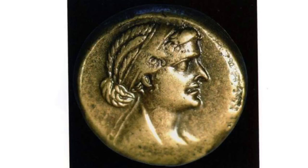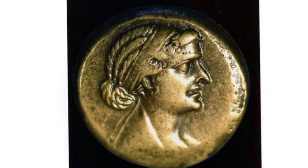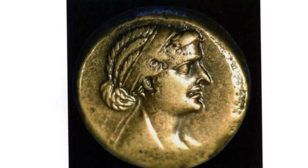But we have very little idea of her physical appearance. Cleopatra was never spoken of as being beautiful. She was spoken of as when you met her, you fell in love with her because of who she was, not so much because of what she looked like. And the closest idea we have of her appearance appears on these coins that she had minted when she was in power. And she ruled Egypt for 20 years.